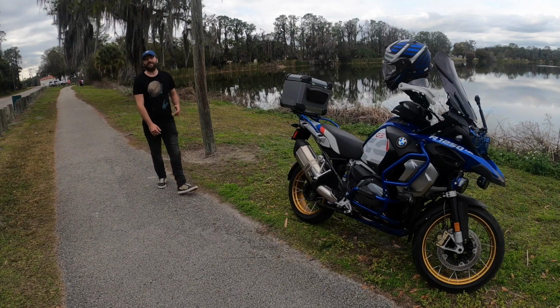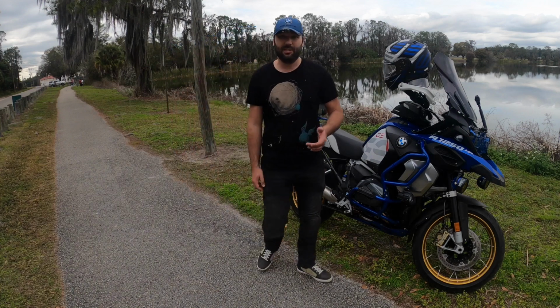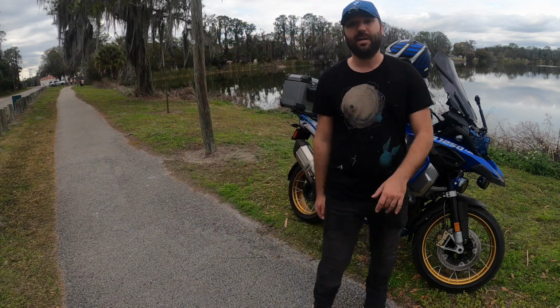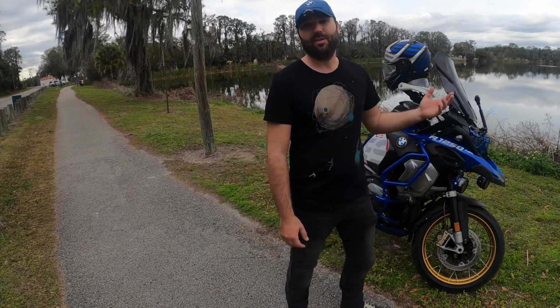Another great option about this bike is the hill assist. Even though everywhere is flat in Florida, I still like to use it sometimes at the red light, sometimes in the parking lot, when I check my phone or take a picture somewhere. It's still good to have it on the motorcycle.